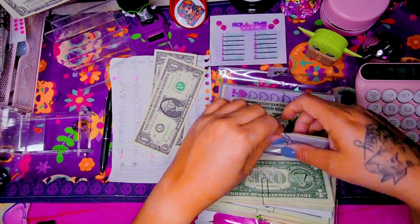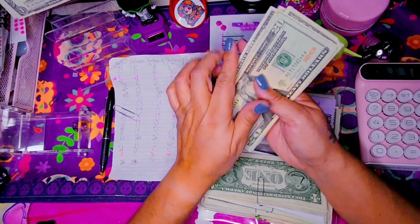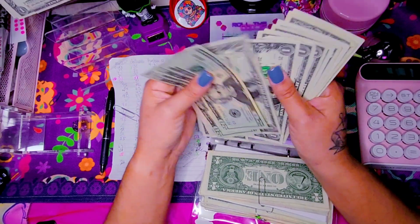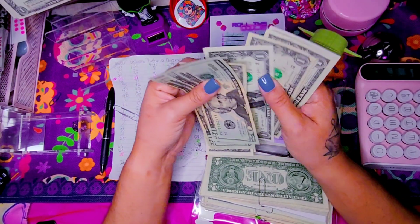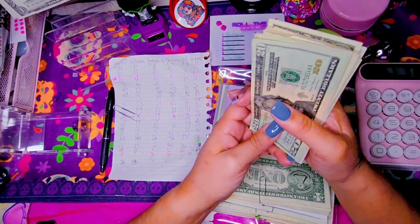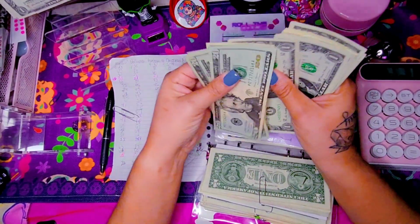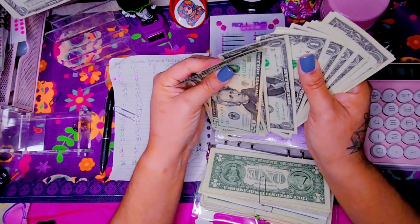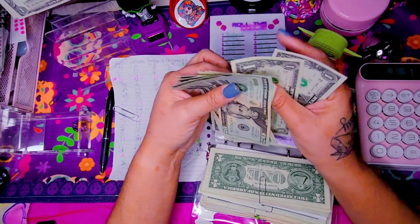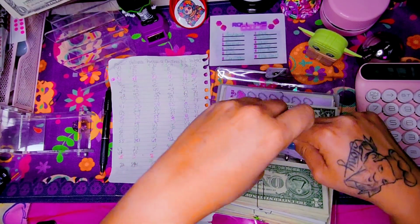New Year's got $2, so let's see. New Year's should have 61, so we get to color in another goblet. 20, 40, 46, 47, 48, 49, 50, 51, 52, 53, 54, 55, 56, 57, 58, 59, 60. Okay, let me count again. 20, 45, 46, 47, 48, 49, 50, 51, 52, 53, 54, 55, 56, 57, 58, 59, 60. Okay, for some reason I only have 60, but it hit the mark.